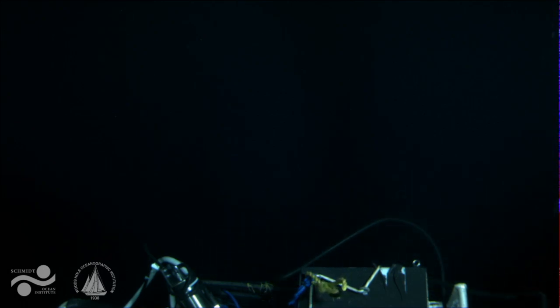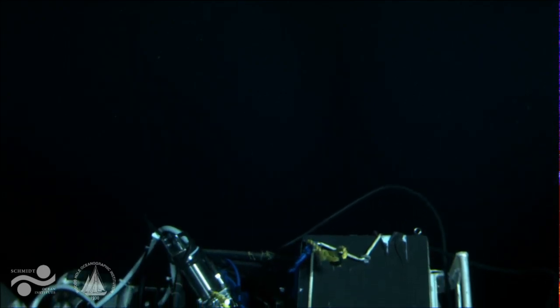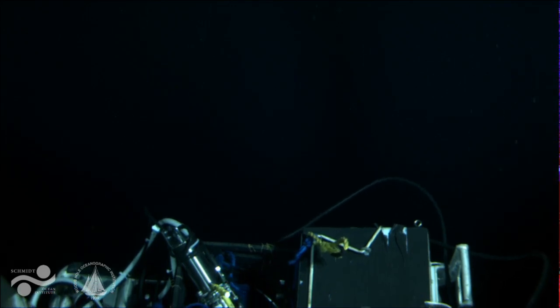So that was a nice little clip of the seafloor. We'll be back on the seabed as soon as possible and back on with our sampling at that time.